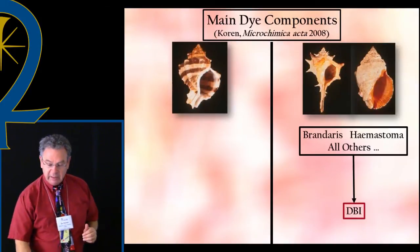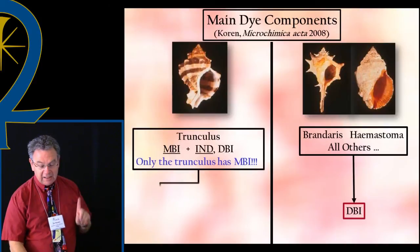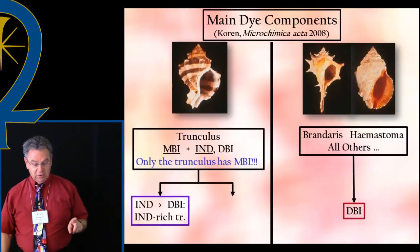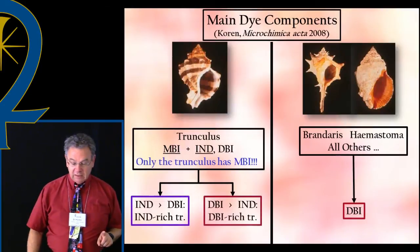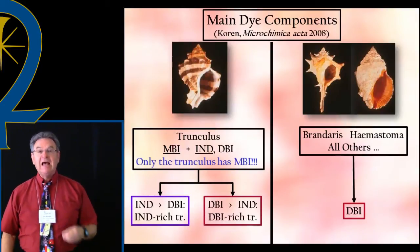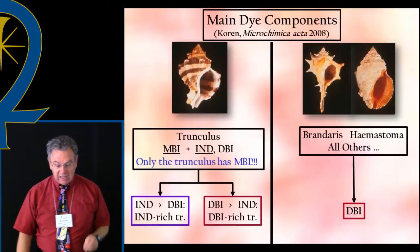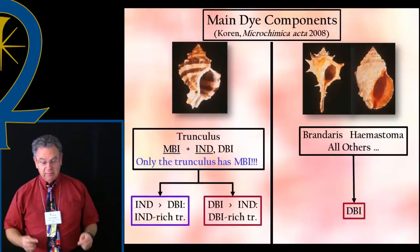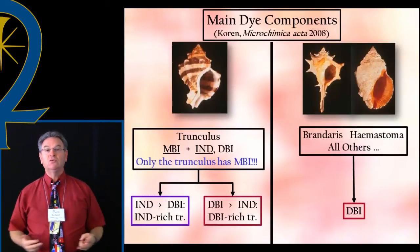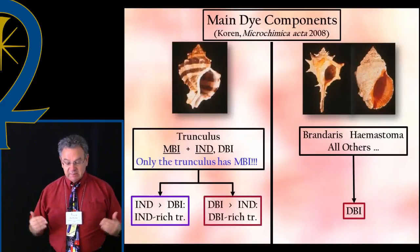This is what we published in 2008. The trunculus snail is radically different because it has all 3 of the indigoids, but especially important to look at the monobromo indigo, and only the trunculus has significant quantities of monobromo indigo, MBI. In addition, people do not understand that there are 2 subspecies or chromatic varieties of trunculus snails themselves.